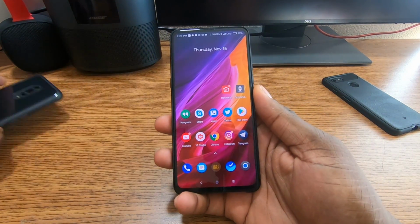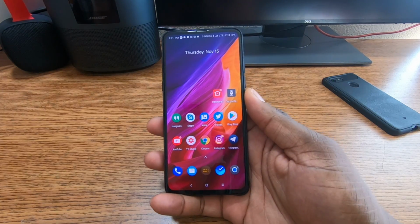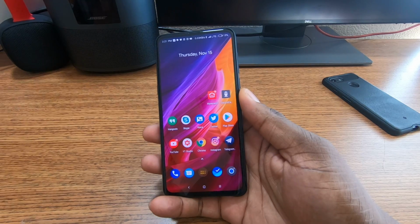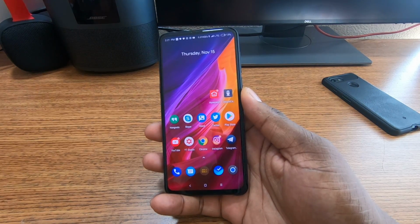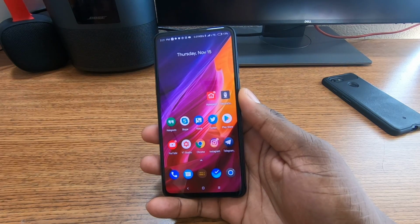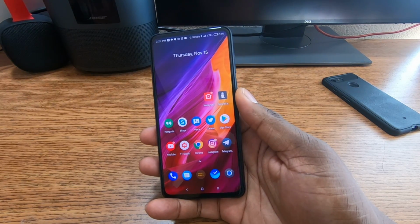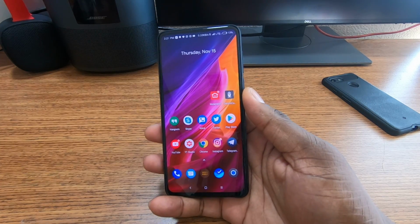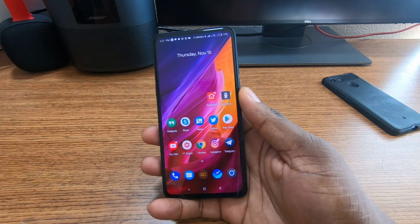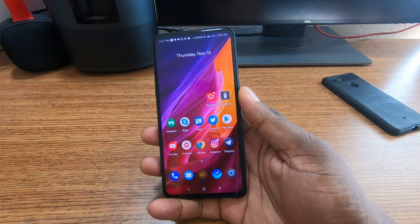Having the full screen display has been an experience for me because I really like the display on the OnePlus 6 and the OnePlus 6T. Hands down, those are some great phones, and that's how I knew that I would not have a problem with this phone as far as liking it, as far as the display goes. And I don't foresee myself having a bad run with this phone. It's an experience, and I think it's totally worth it in my opinion.